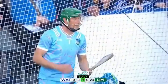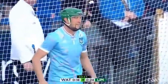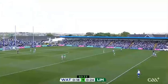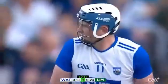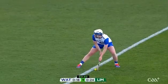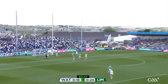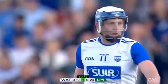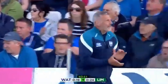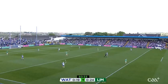No signs of, they were worried about Nicky coming back last week after a cruciate, but not one sign of hesitation from the last day or today, Mike. It's a remarkable story. The Limerick goalkeeper back in action after only five months out, as Stephen Bennett delivers the 65 over Nicky Quaid's crossbar. He'll feel he could and possibly should have had a goal. Waterford have to be content with the point.